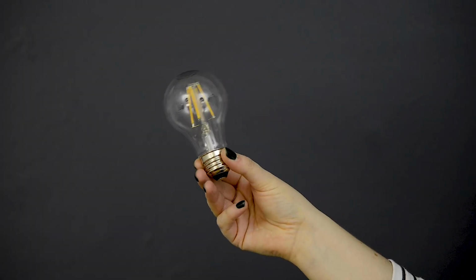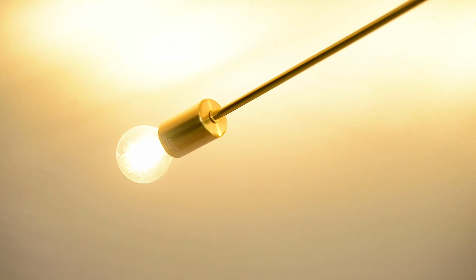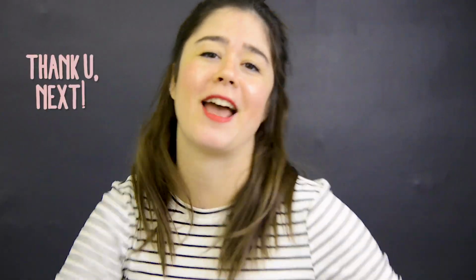And then I put these vintage style bulbs in them because they are exposed, they're naked bulbs, so you want them to look cute. Again, what a difference this light makes to the space. I can basically go home now. See ya. Thank you, next.